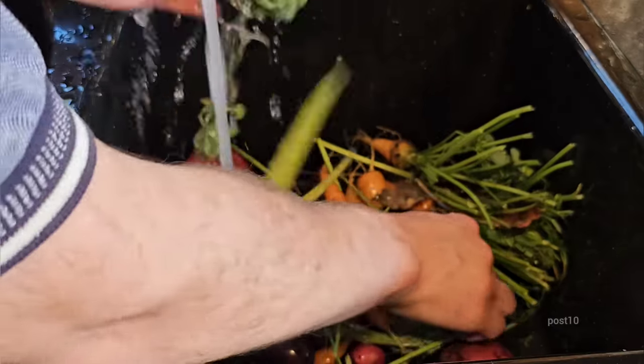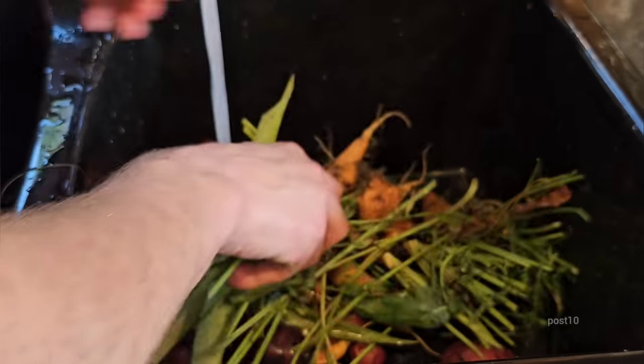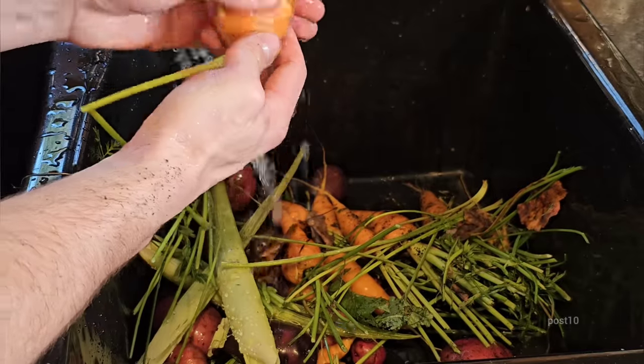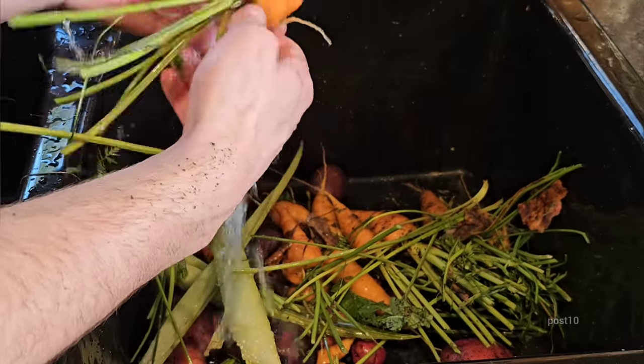Yeah. Right here we got our broccoli. More broccoli. More broccoli. We got our carrots. See, look how weirdly shaped they are, because when they grow, if they hit a rock, it tries to go around it.